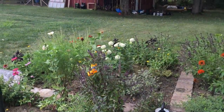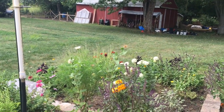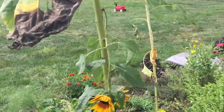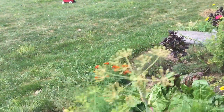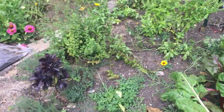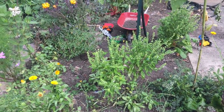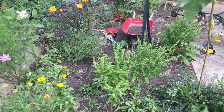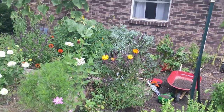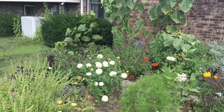I'm letting some things flower because the hummingbirds love basil flowers, and so I'm letting them come up and drink some of the nectar from those flowers. But ideally, what's going to happen in this space over the next couple weeks is anything that you see that's kind of open spaces in here, I'm going to get some seeds down for lettuces, radishes, things that will grow during the fall. All of the herbs we'll try and take some major cuttings of and dry so that we have them over winter.